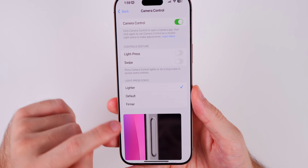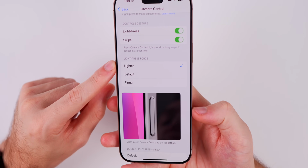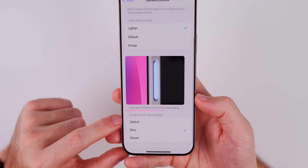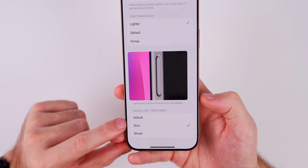Now, also down here, you need to change the light press force. If you do have light press turned on, you might want to change this to lighter so it doesn't take as much force to invoke the light press gesture. And then also down here, we have double light press speed. If you find the speed that it requires to be too fast, you can slow that down so you don't have to double tap as fast to pull up the menu.